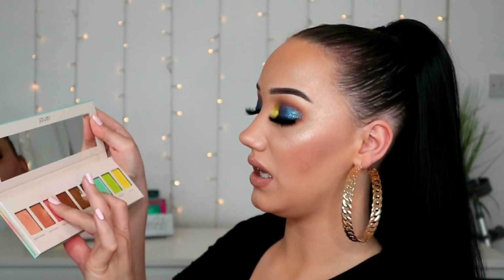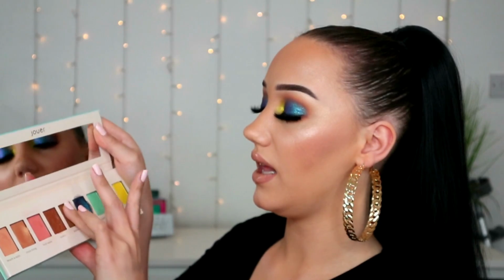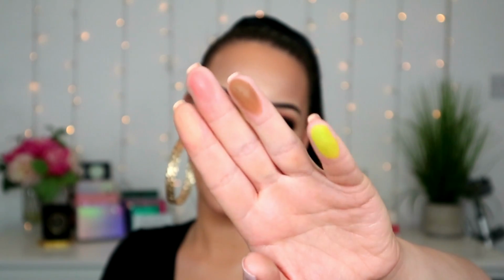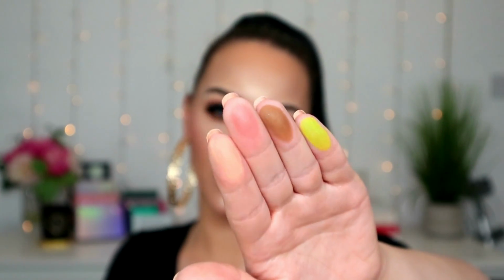Rub that a few times. The brown, it literally feels like you're just kind of scrubbing your finger on cardboard. Do you see what I mean? Like this one here, the chartreuse, is the most pigmented one, which is so weird.